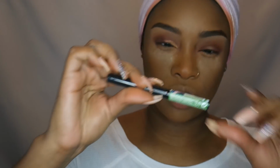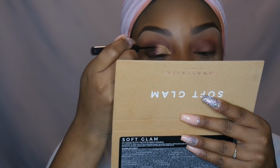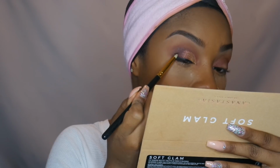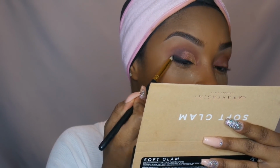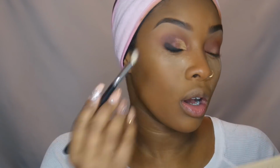I'm gonna do something that I've been doing for a long time. I'm gonna finish one eye and then do the other eye off camera because that seems a little bit easier. Okay, so I'm gonna use the Schwing liner from the Balm and just line out my lid because it's really pigmented. And I'm gonna go in with Noir.